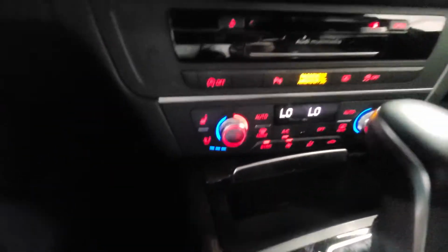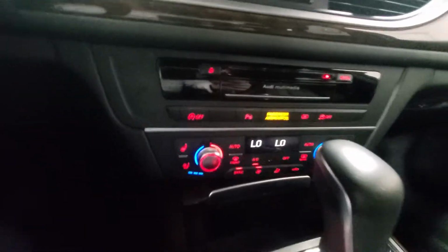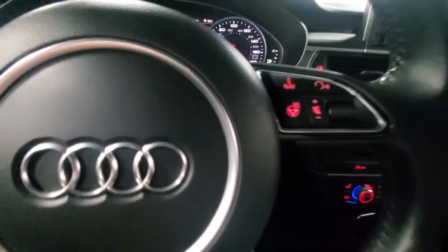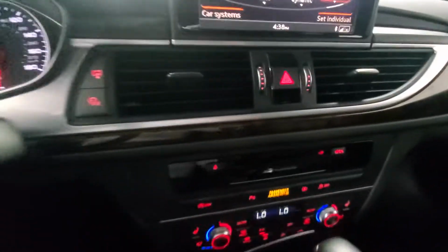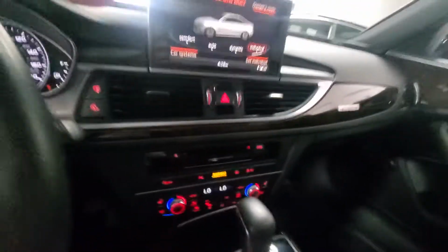So again, it is a Prestige, so you do get the ventilated seats. So it's the nicer leather, the ventilated seats, the Bose sound system. Navigation is standard. Cold weather package as well, so it does have the heated steering wheel. I don't know if you can see that, as well as the heated rear seat. So take a look at all the wood trim throughout here. Turn the car off.